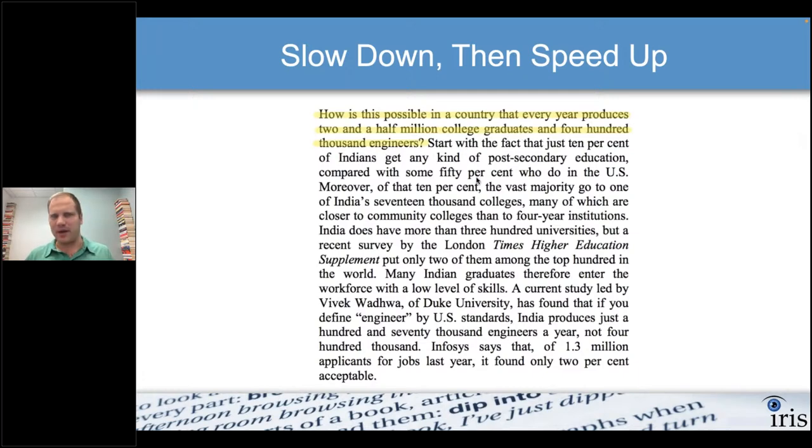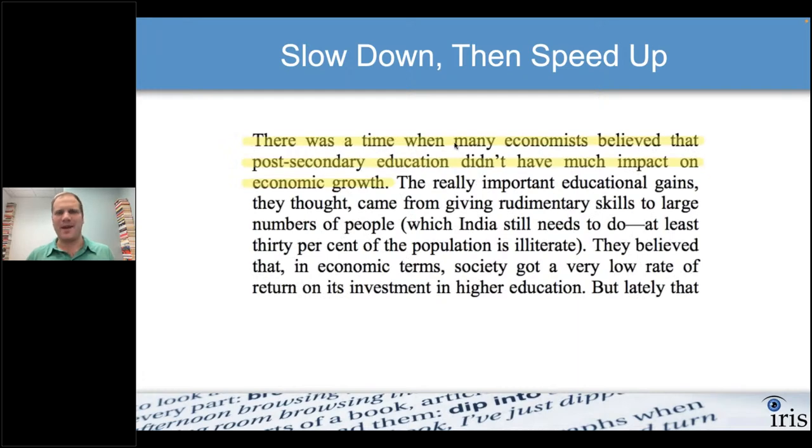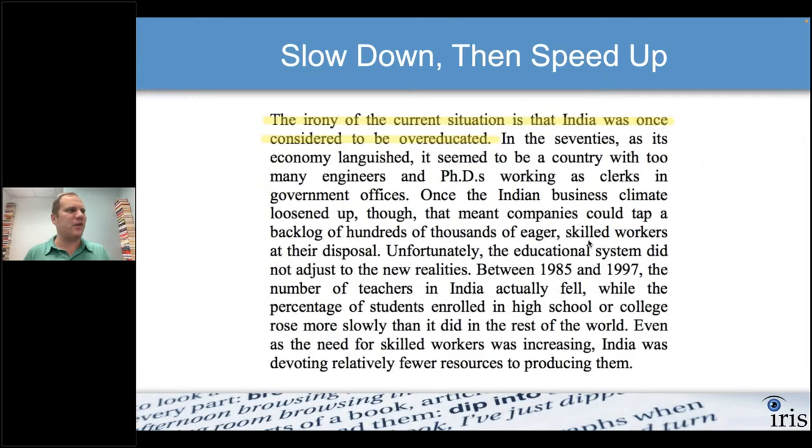So we slow down, we speed up. Next one, "There was a time when many economists believed that post-secondary education didn't have much impact on economic growth." Interesting. Now I'm going to speed up. So you see how we can slow down and speed up, and this is a good way to get into a nice reading rhythm. The next paragraph, this one reads, "The irony of the current situation is that India was once considered to be overeducated."